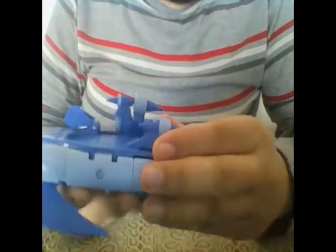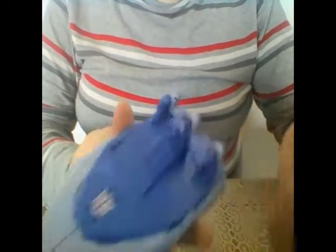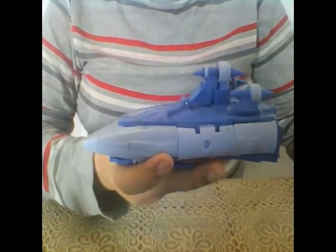Okay. And then we can cover these pieces and fold this piece on the top of his head. And boom. There you have Scourge in his space boat mode.